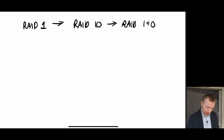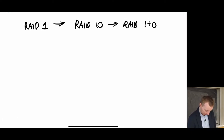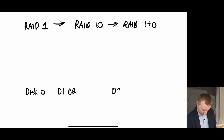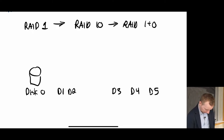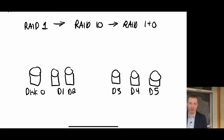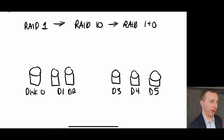And the idea behind that is, let's say, I have three disks. Disk 0, D1, D2. So say I have six disks. Let's see what my drawing's like. Wow, they look like trash cans. All right, cool. Yeah, they look like that old Mac Pro or whatever. That was the trash can edition.